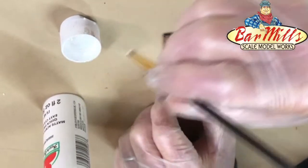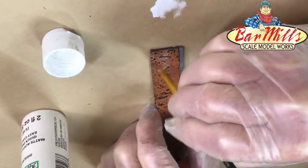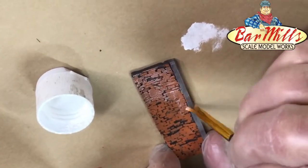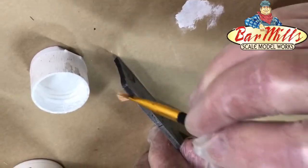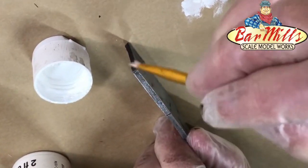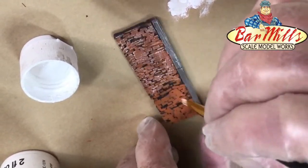So I'm going to dip it in here and scrub a lot off, and then lightly go across the top of the sidewalk. Not a lot, just lightly. We're going to catch some of this here. Just a light brush. That's one of the things about dry brushing: you're doing it lightly. You're doing highlights, that's all.